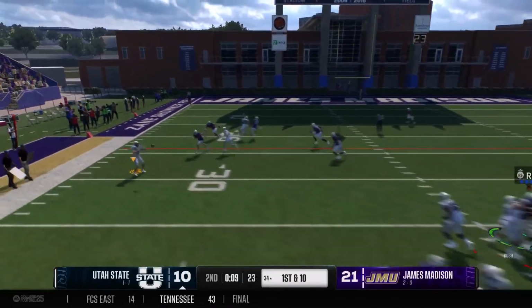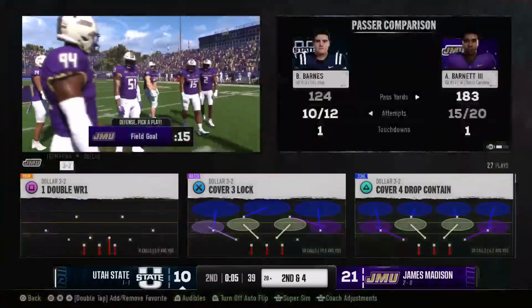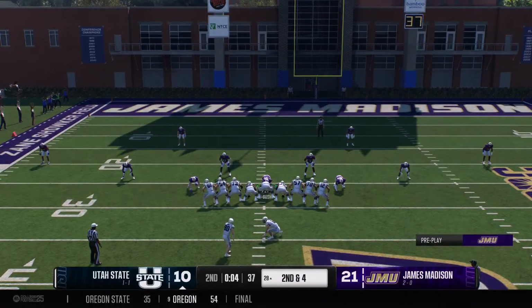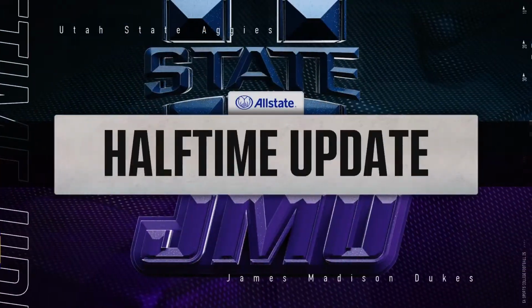He's going to pass. Working that left side now. And the defense able to get him down, and that should bring us to the end of the half. Number 90 on the field goal. We've played 2 quarters here.